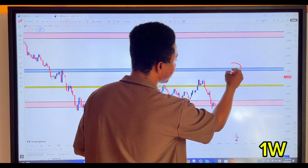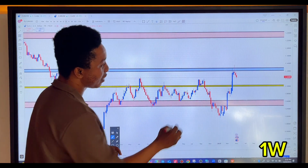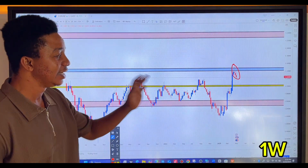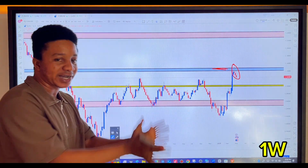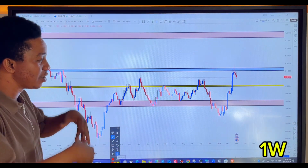It made contact with the monthly resistance that we talked about on the monthly. After making contact, we have seen a lot of reversal candles over here. These are strong pins indicating that there's more sell pressure from the monthly resistance level pushing the market all the way down. So the question is, where is price pushing the market down here on the weekly?